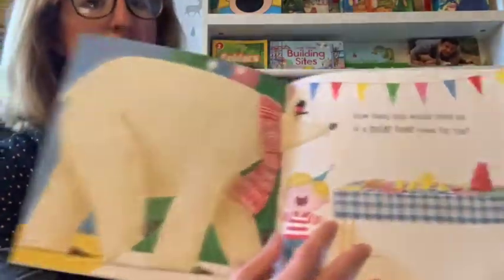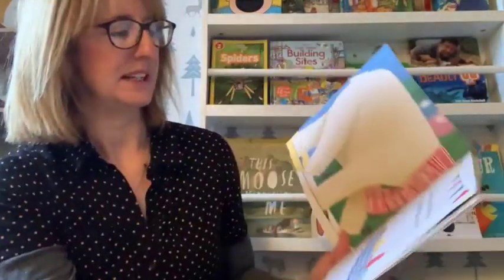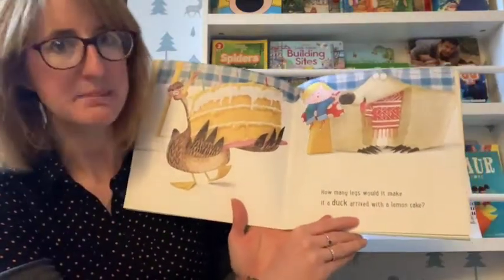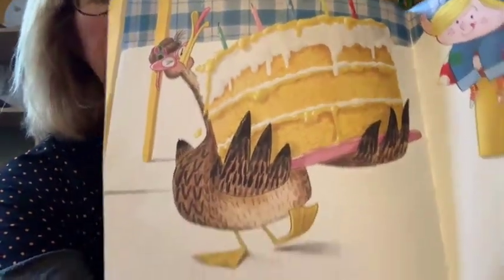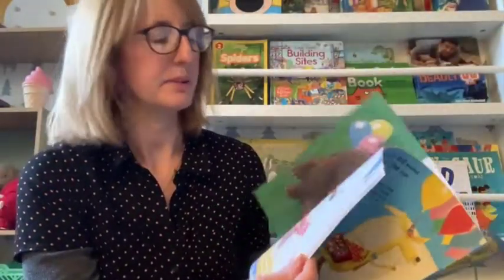But look at the party. Oh, look at that jelly. Looks delicious. How many legs would it make if a duck arrived with a lemon cake? How many legs has the duck got? I'm going to lose count now, boys. I think you need to be writing this down.